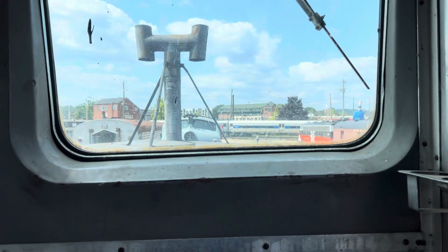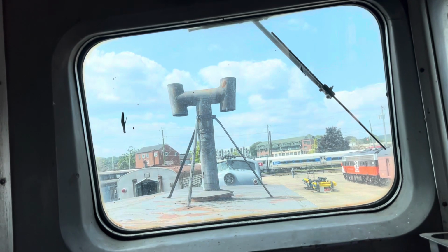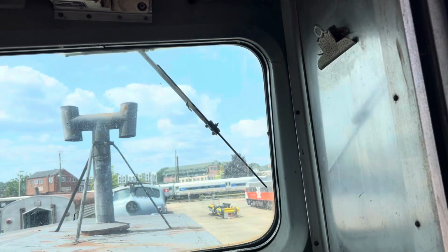I had to end the video because I wanted a picture outside the window, but here he is. This is CN, the caboose that I said earlier. I don't remember the number. I'm bad at remembering numbers.